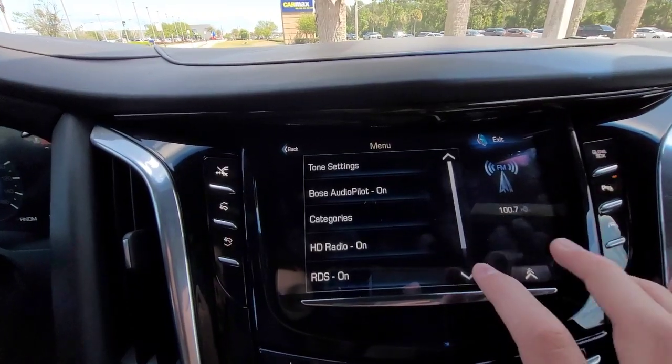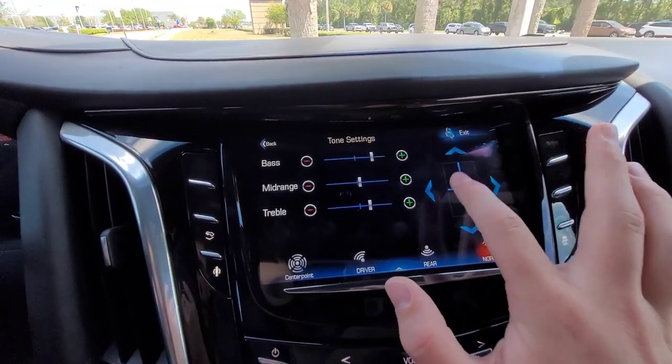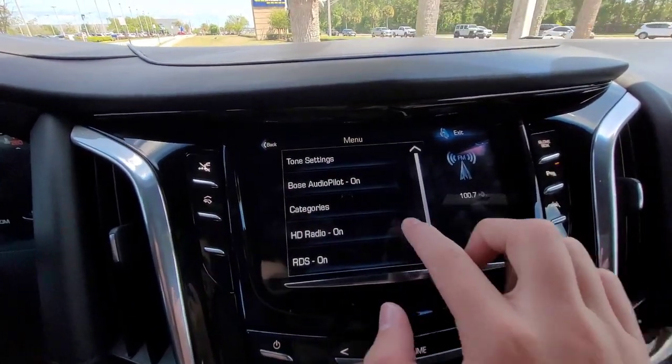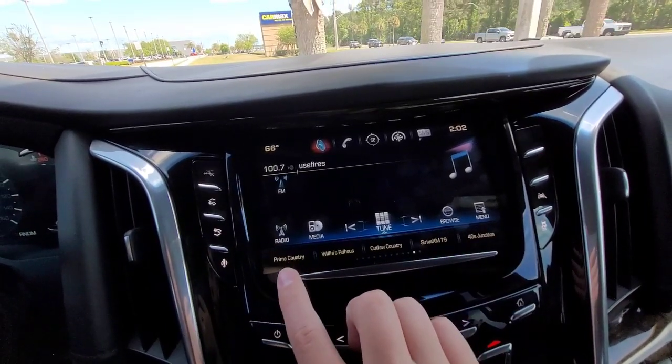And your menu, where you can adjust the bass and treble and mid-range and where it is playing from, what part of the car gets most sound. You've got all your presets down here at the bottom.